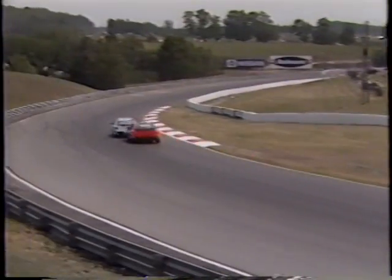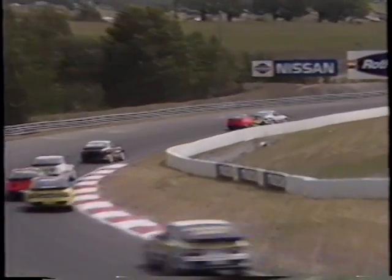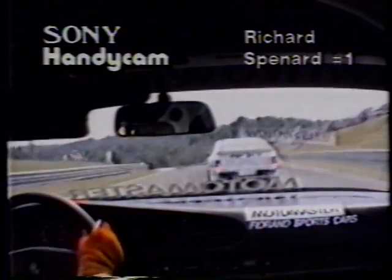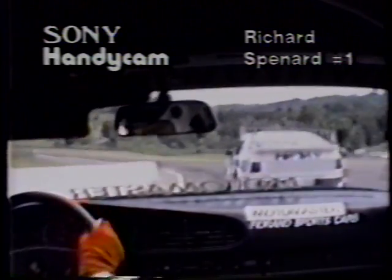Goodyear, followed by Spinard, Case Nierop running third. Ludwig Heimrath is fourth, and back in fifth it is Stéphane Prou. There are the leaders, and there's number 16, Jacques Liliev of Mont Tremblant, Quebec. He has spun in turn number 1. Liliev doing a good job of keeping it off the guardrail.